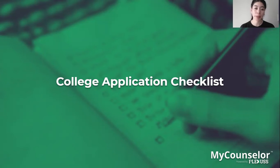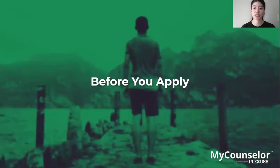Welcome to the workshop about the college application checklist. In this workshop, I will walk you through different things that you will need in order to get admitted into college. And with that said, let's go ahead and get started. Let's start off with things you need before you start your college applications.